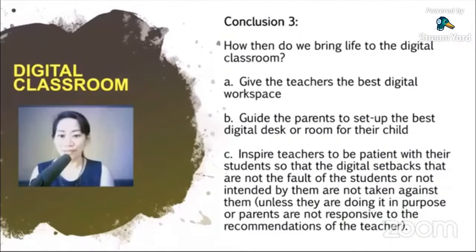And of course, more importantly, is to inspire teachers to be patient with their students so that the digital setbacks that are not the fault of the students or not intended by them are not taken against them. Okay, unless they're doing it on purpose or the parents are not responsive to the recommendations of the teachers. Okay, I think naman here, the teachers are teachers again. The Filipino teachers are one of the best, di ba?